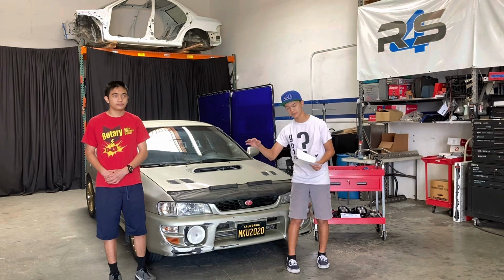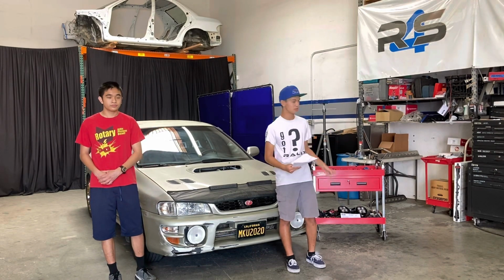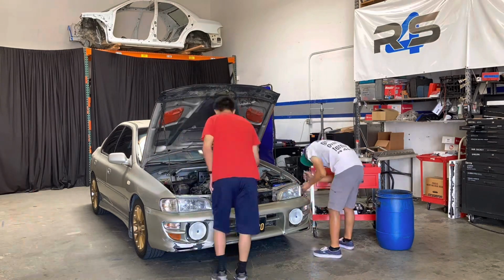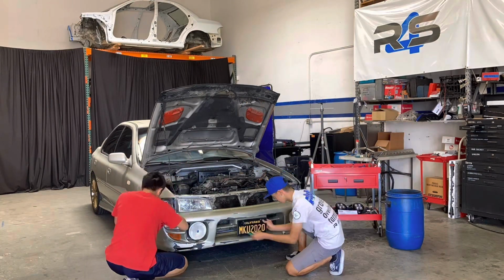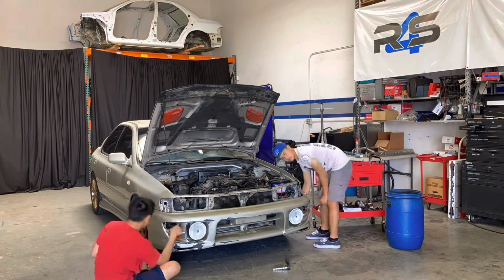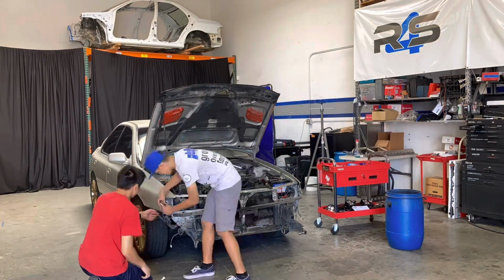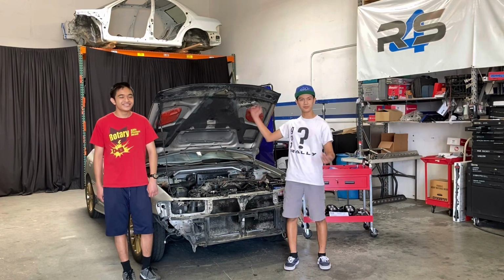So we're going to be working from bottom to top, starting with the bumpers. Here are our tools that we'll be using: the panel poppers, screwdrivers, pliers, sockets, all that good stuff to get all of our parts off today. Headlights, bumper, all that. Now we're going to move on to the side skirts.